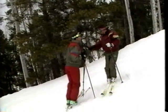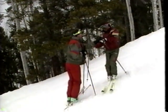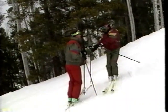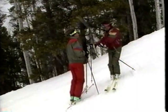Okay. That's good. Now what would you do with your other pole, your other arm? All right. Again, you'd want to drive it right down the hill. You don't need that basket yet, not up in there. Just drive the hand down the hill, and that helps keep your upper body also facing down the hill, ready for that next turn.